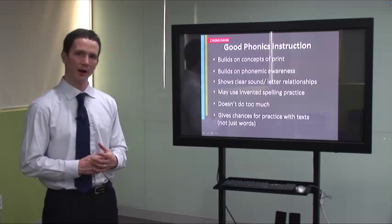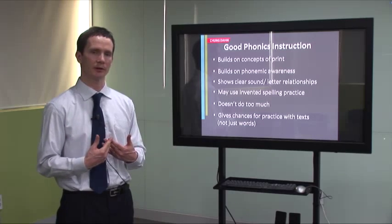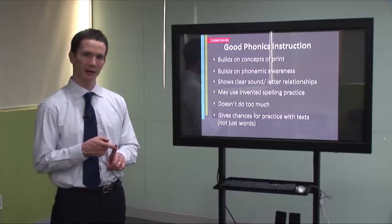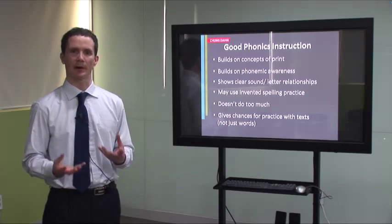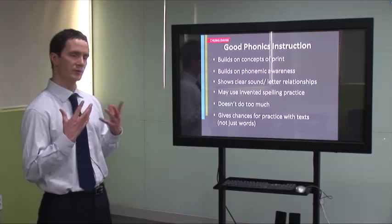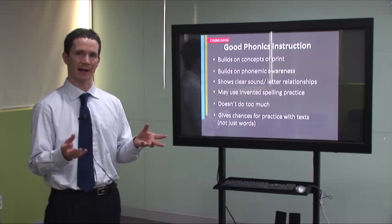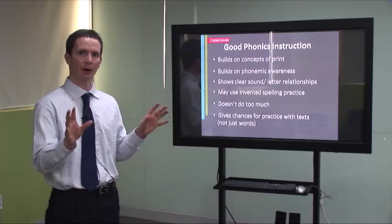I'd just like to finish off with a little review of some of the key important factors to keep in mind for good phonics instruction. The first thing is, as we talked about at the beginning, it builds on and begins with understanding of concepts about print, how books work. It also builds on phonemic awareness. Students must begin with a knowledge that words are made of different sounds, and they're able to tease those sounds apart within a word.